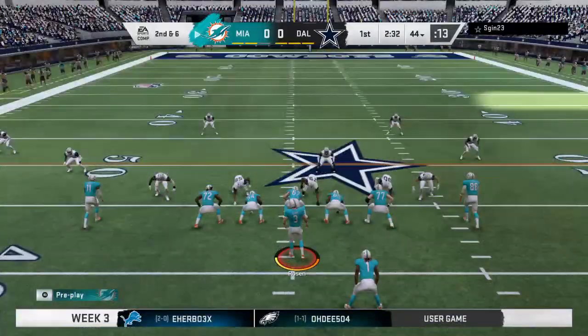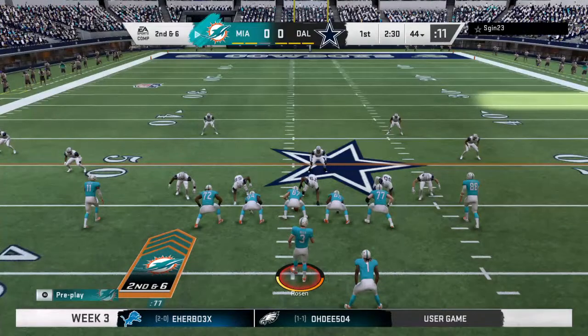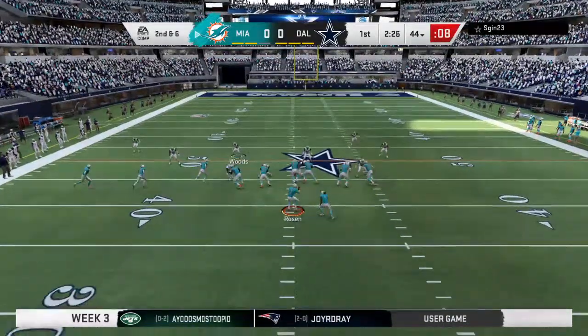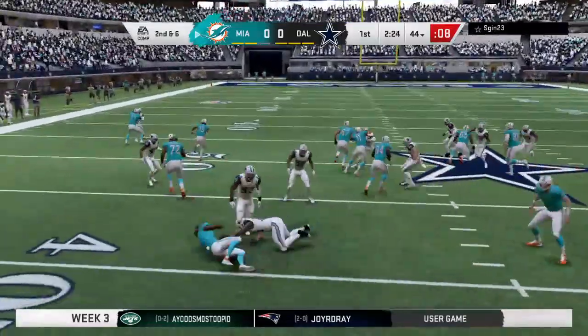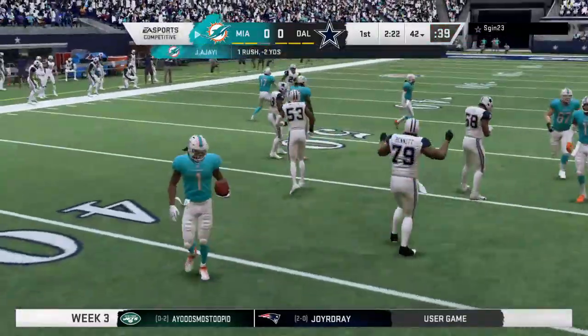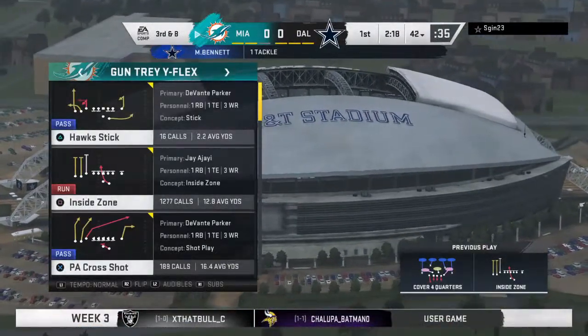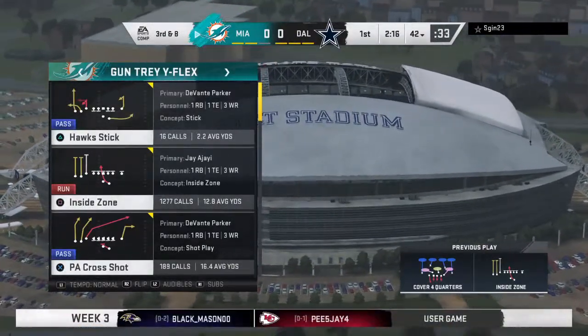I'm away. Following the pickup of 4, here's 2nd and 6. They run with a former Eagle and Dolphin, Jay Ajayi. And he is met quickly in the backfield. Down he goes, folded like a lawn chair.